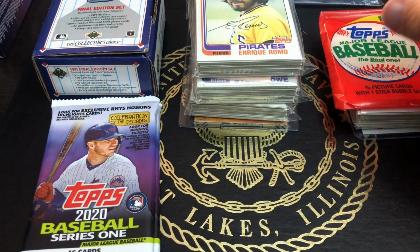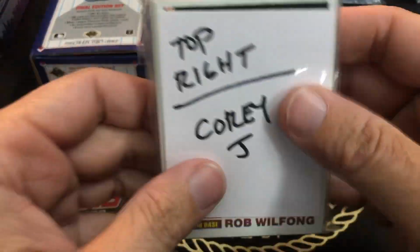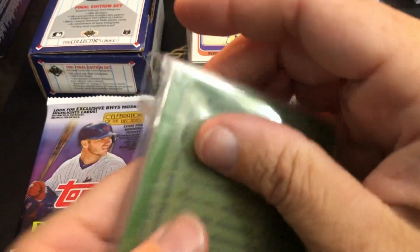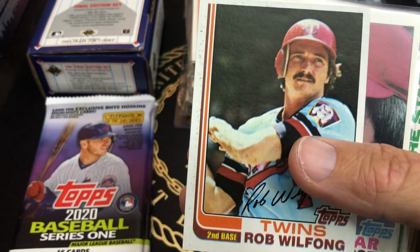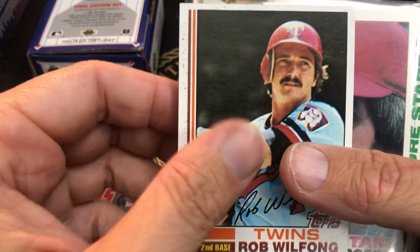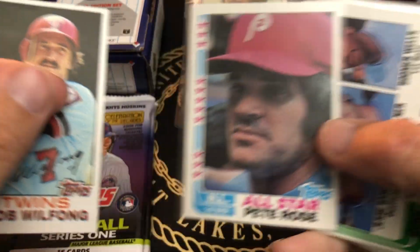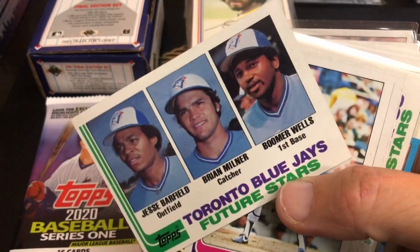I can get those started sorting for Jay, but here's the 82 break here from the Passes Alive. It was a Turn Back the Clock Tuesday break. I don't really remember what I got. I don't remember anything jumping out at me. A couple Pete Roses. And whenever you get a Pete Rose in any break, it's pretty nice.